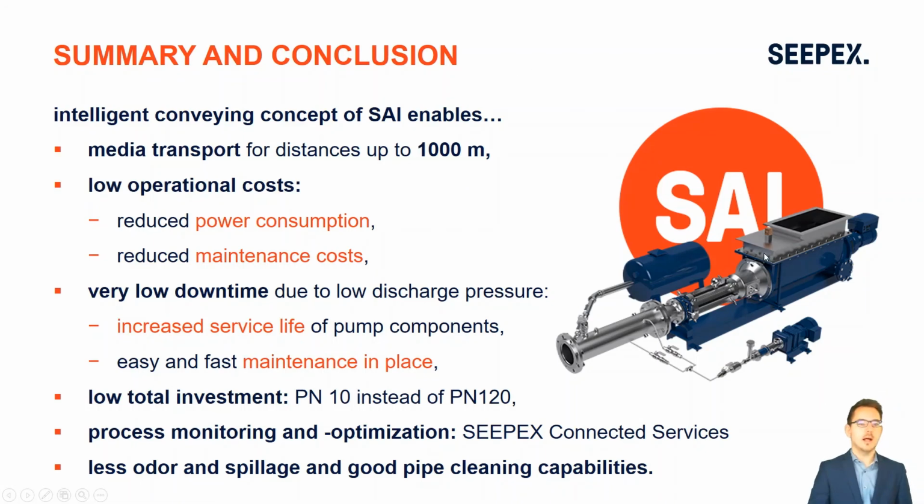Let's summarize. SAI is an intelligent conveying concept that enables you to convey medium up to 1,000 meters of conveying distance. It helps you to reduce your operational costs in regard to power consumption and maintenance costs. We could reduce your downtime significantly because of the very low discharge pressure of only 2 to 3 bar, which gives an increased lifetime of all the pump components, and we also enable easy maintenance concepts, maintenance in place, which takes you only 1 hour maximum for every service work.